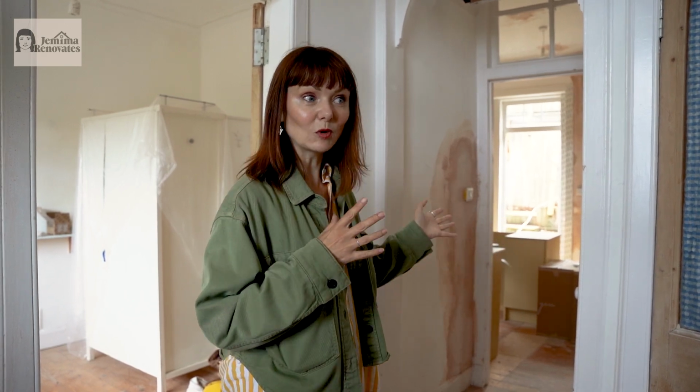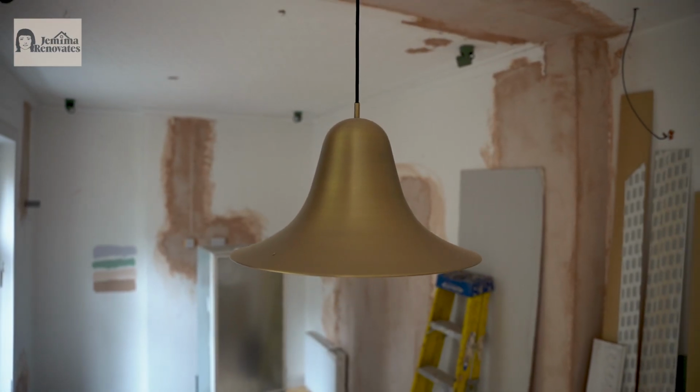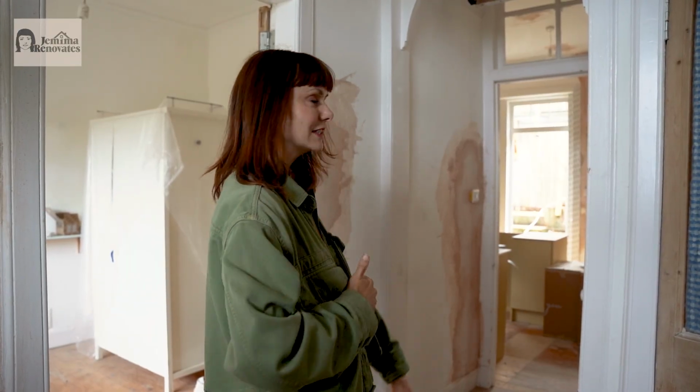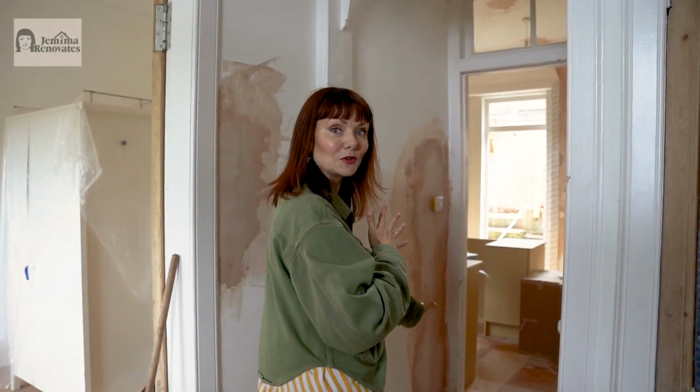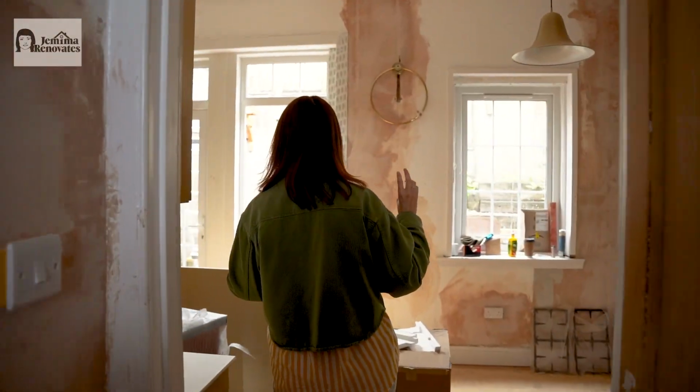So it's a bit of a building site, as I said right now, but I'd like to show you around and see what we're doing in here to work with this very old Victorian cottage to bring it to something that's a little bit more modern but still keeping hold of a traditional vibe. So I'm just going to take you through into what is now the kitchen, dining and living space.